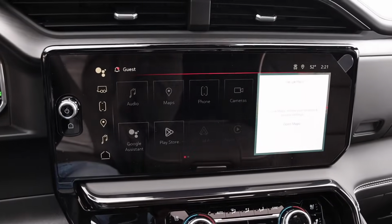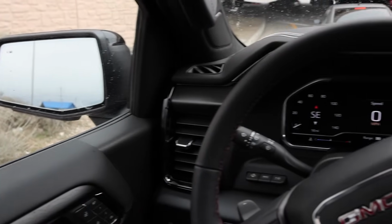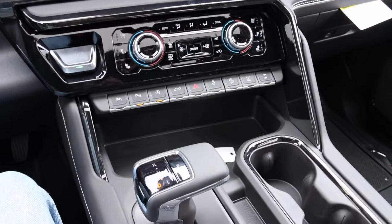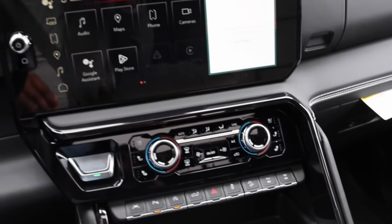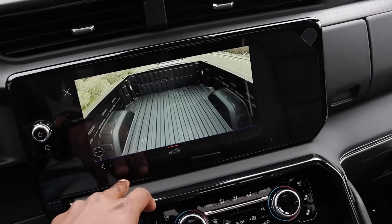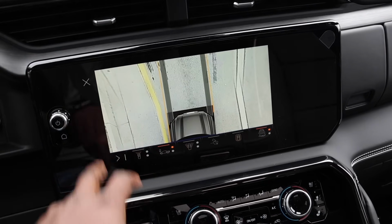So I pretty much got my seat all set up here. Love the mirrors. You can see around the truck pretty easily, and they sit pretty high up for what I like to see. And everything is easy to read and see around the truck. I do like that you have the camera views too. These are good for parking as well. So if you aren't the greatest at parking, these would definitely help with that too, especially this one right here.